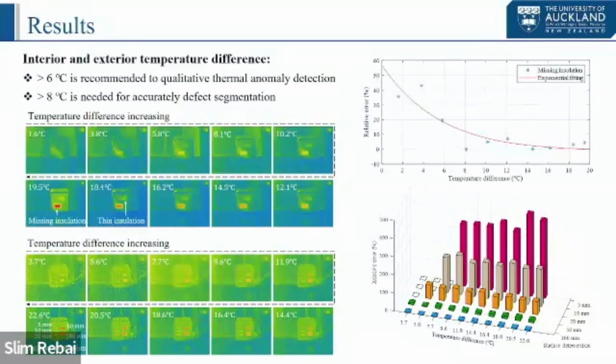We also conducted a quantitative analysis of these thermal anomalies by using k-means clustering to segment the anomaly from the image and then measure its area. That figure shows the calculated relative error of the measurement of the missing insulation. We can see that the relative error decreases significantly at the beginning, but then tends to be stable, within 10%. The 10% may seem a little large, but we think it is still acceptable because of the characteristics of thermal images, like blurred edges.